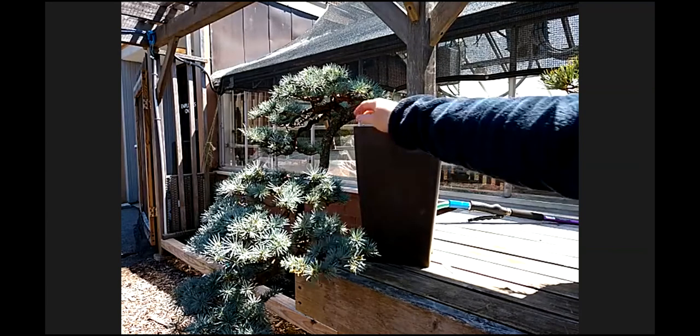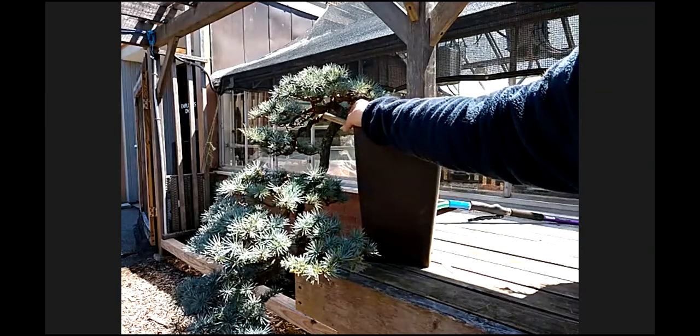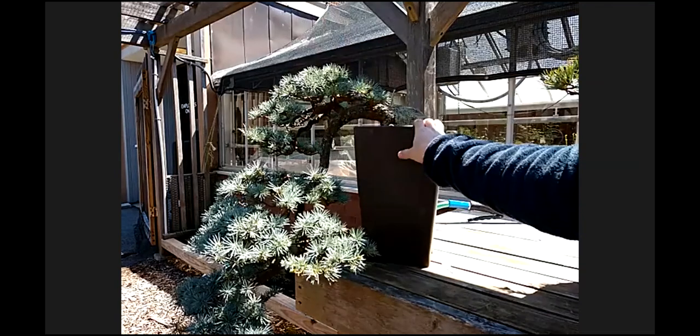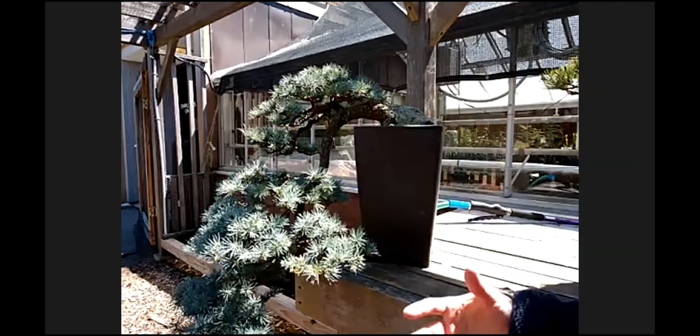These little labels here are just our accession labels. Each of our plants out in the landscape and even our bonsai all have Arboretum accession numbers and labels to go with them.